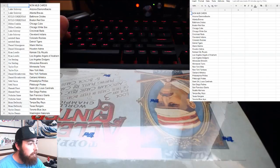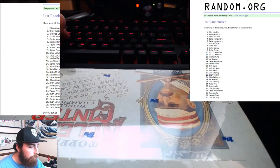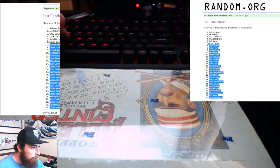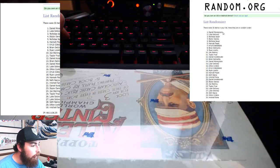All right. So once again, we're going to randomize three times, and then the fourth one gets all the random cards. So copy that into the list and paste. One, two, and three. Boom. Ooh, Nicholas Sauer up top. Copy that. In we go. Paste. And now one more random for all the non-MLB cards. Boom. Daniel Monsign something. You get all the non-MLB cards. Congrats, bro.